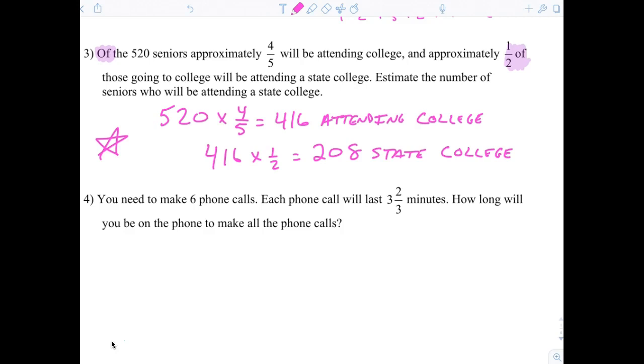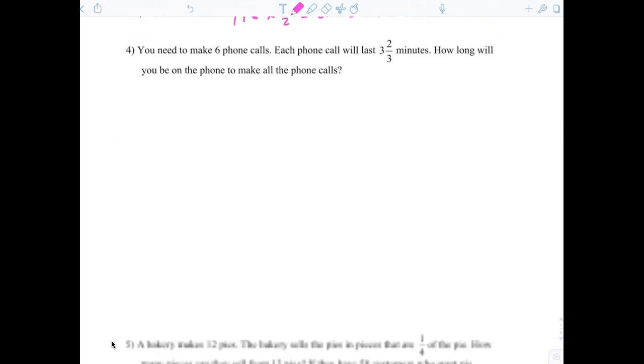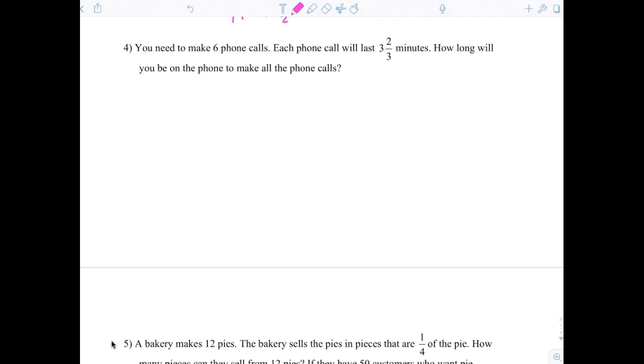All right. Here we go. Number 4. It says, you need to make 6 phone calls. Each phone call will last 3 2/3 minutes. How long will you be on the phone to make the phone calls? Avery, what do you got? Come on, tell me what you think. I just read it to you. You're smart enough to tell me what the answer is. You're making 6 phone calls. Each one lasts 3 2/3 minutes. So what do I have to do?